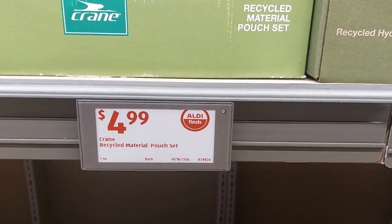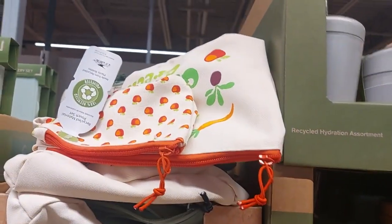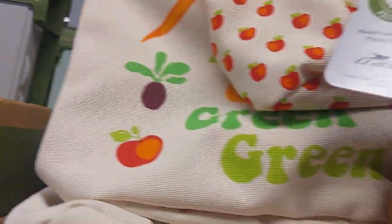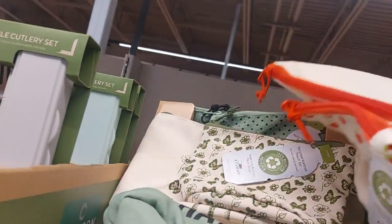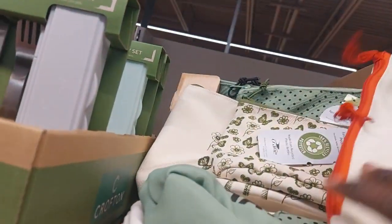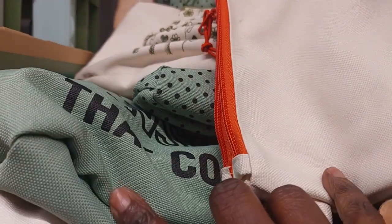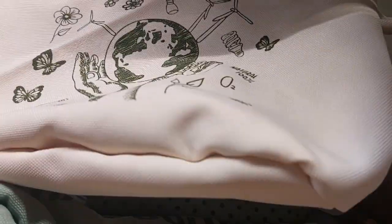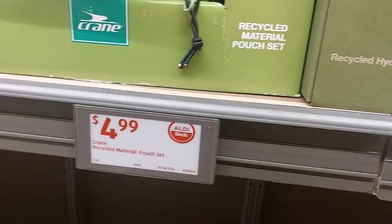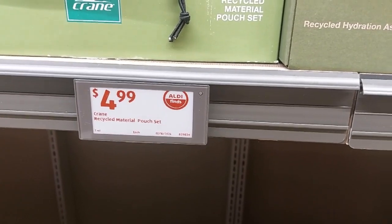And it looks like they got recycled material pouch sets that match. So look at that. It comes in a set of two. And I see this one. I see that matching one. And then this one as well. I like those, and those are only $5.